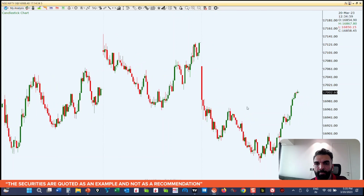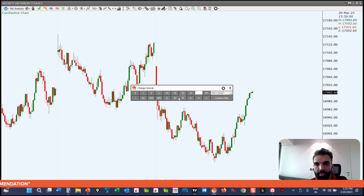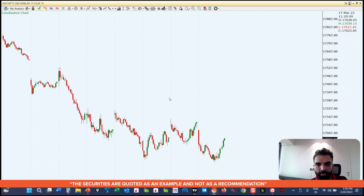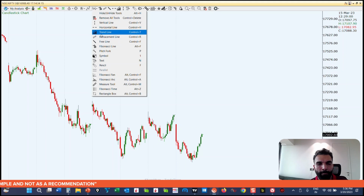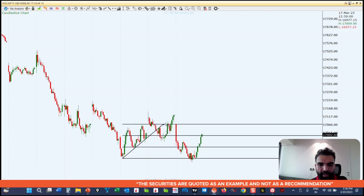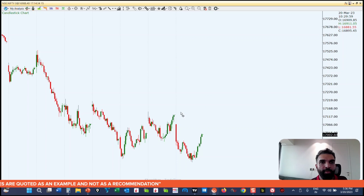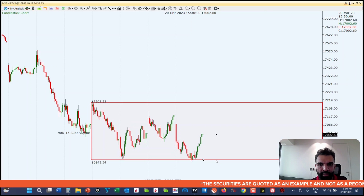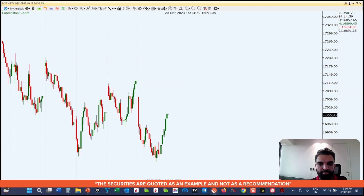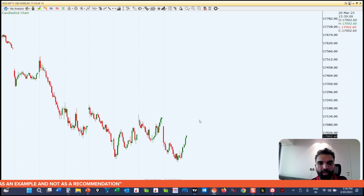Now, if you look at the Nifty on an intraday chart, let's go to a 15-minute chart and see what the Nifty has done in the past few days. If you have a close look at this entire area of consolidation, that has been the entire consolidation. What is going to be crucial for the Nifty right now is today's low. Today's low is going to be very, very key for the upcoming move in the Nifty.